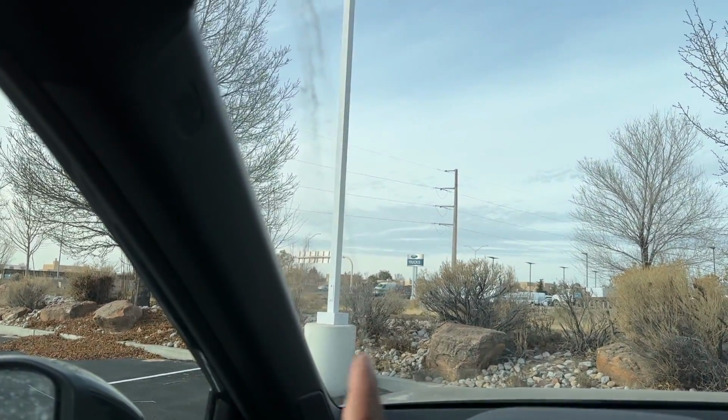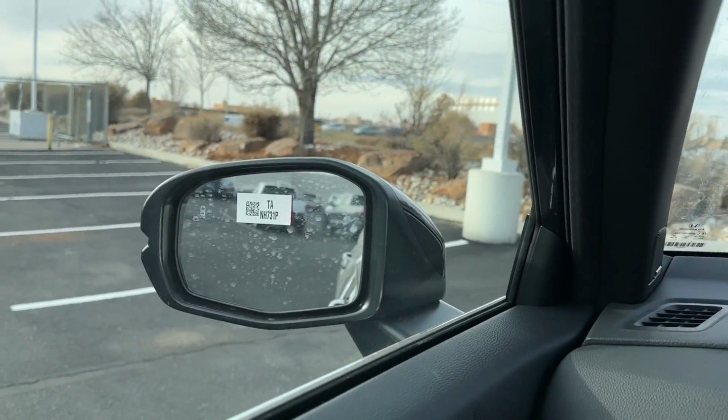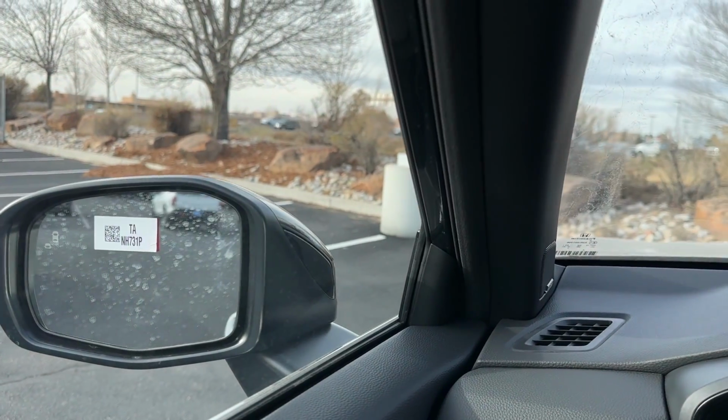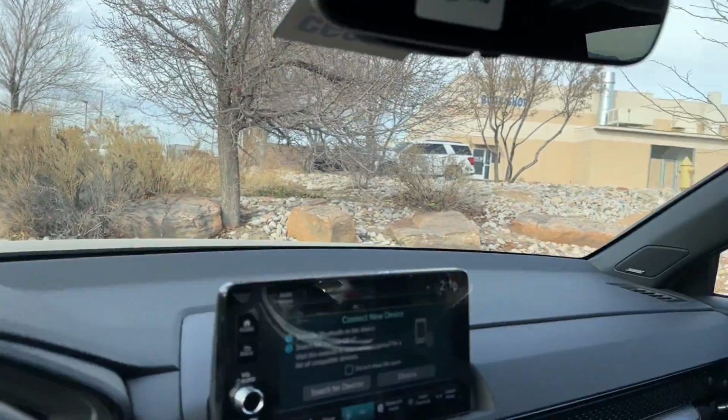Because they pulled the windshield back a little bit, visibility got a lot better, especially with the side mirrors being on the side of the door instead of in that corner over there. Better visibility, especially over here in this corner as well. Same thing on that side.